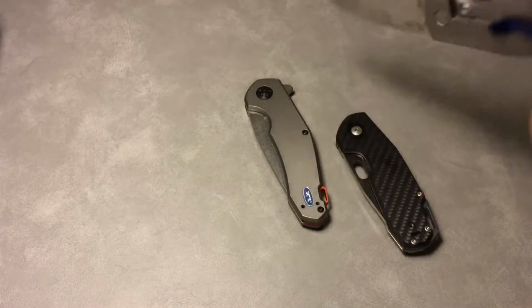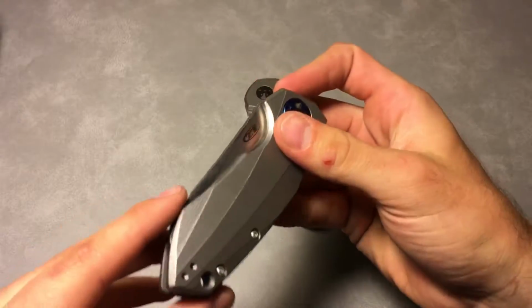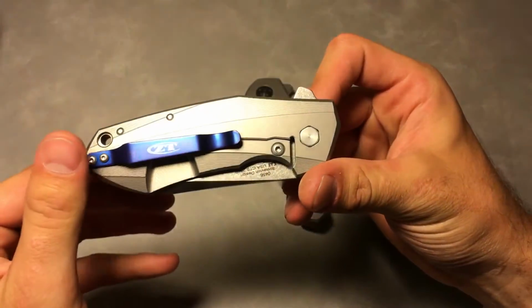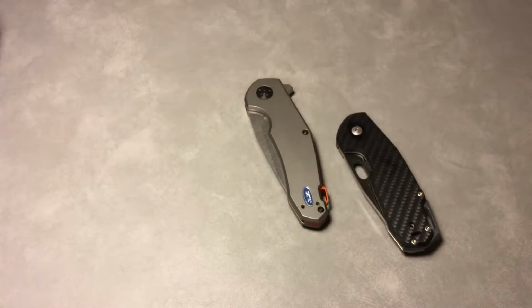Surprisingly comfortable grip in a whole lot of places. And honestly guys, this is just my prettiest knife. It's the coolest one to look at. The anodization work is just awesome. I actually like this clip a lot on this knife. I don't think it fits the look, but it's very functional, and that blue clip just screams 0456 to the knife community.